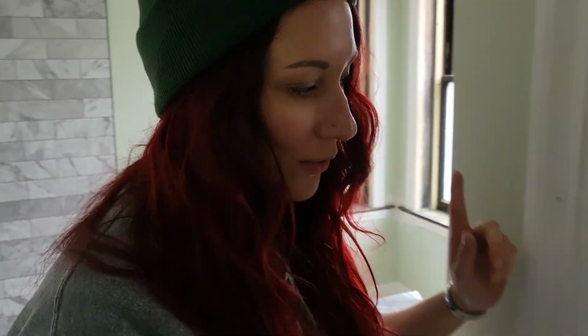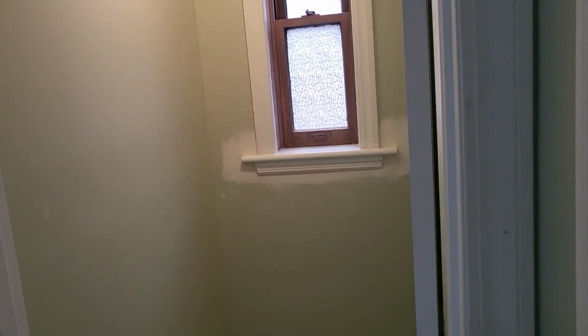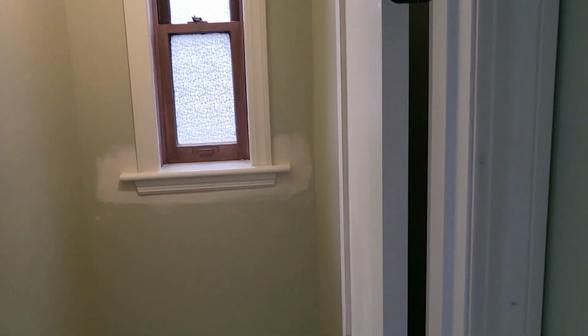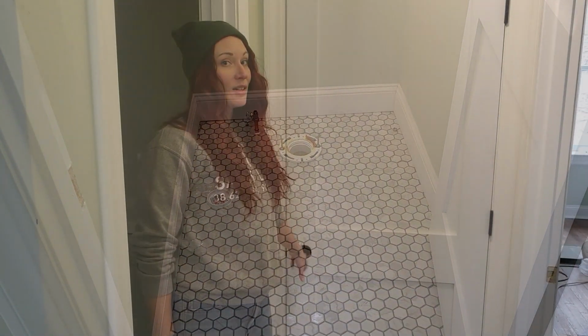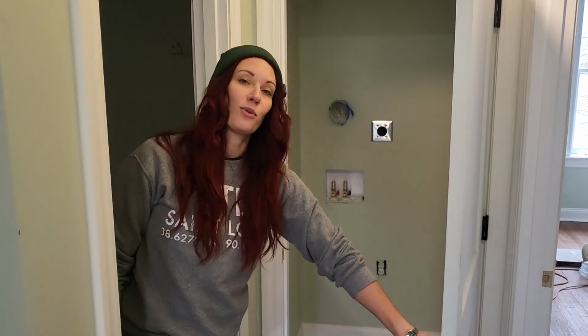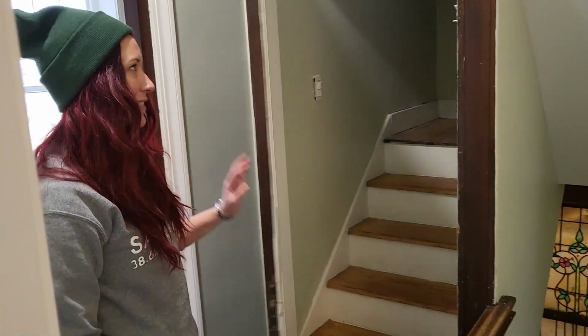And my favorite part about a primary bathroom is having a toilet room. There's no toilet yet, but if you've ever lived with someone, you'll appreciate having a separate room for the toilet. Added bonus, second floor laundry. You'd have to put a stack in, but you don't have to drag your laundry baskets down to the basement and bring them back up. Come on upstairs.